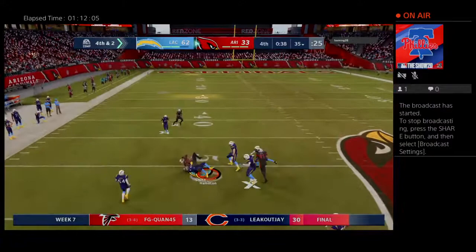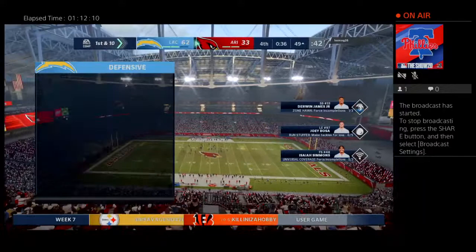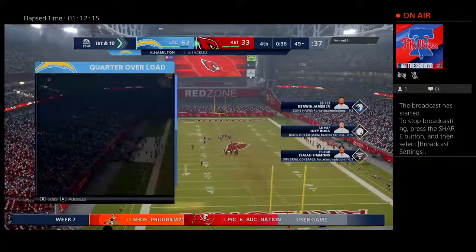And this time he's got the hookup. It's complete. The Cardinals going to use the first of their timeouts as it'll come with 36 seconds to go in half number two.